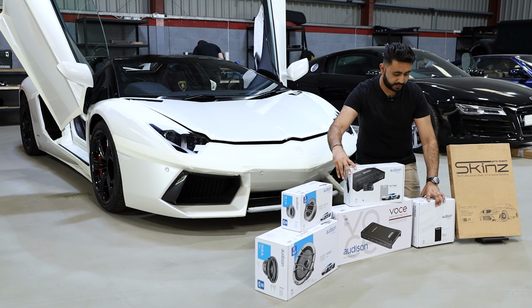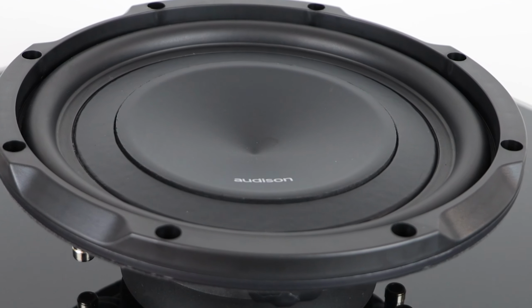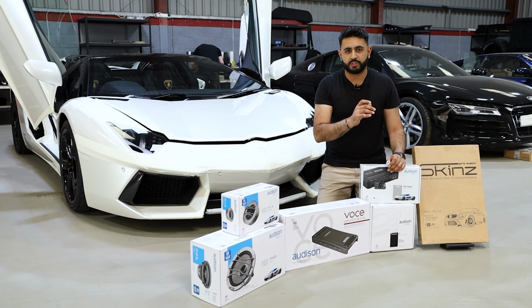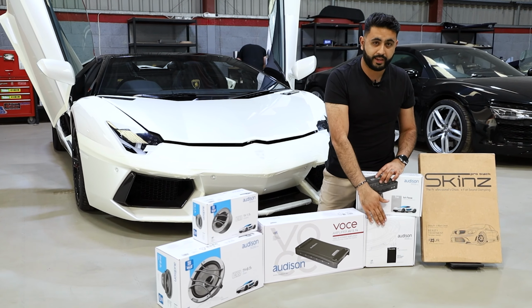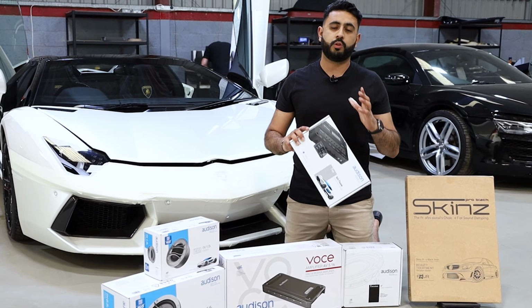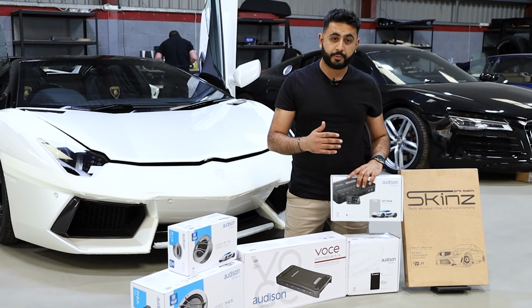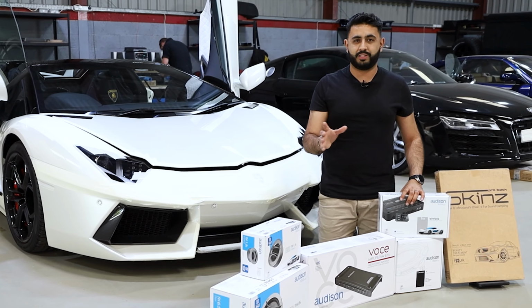What we've got here is the Audison Prima 8-inch sub. In other vehicles that we've done on other Aventadors, we have used the 10-inch option. However, this customer wanted a slightly more discreet look. When we step inside the car, I'll show you a little more about why we've gone for that 8-inch sub. Then we've got this little gadget called a processor. What the processor does is it allows us to automatically tune. As soon as we plug our computer into it, I can sit down and tune the system to exactly how we want it to sound.